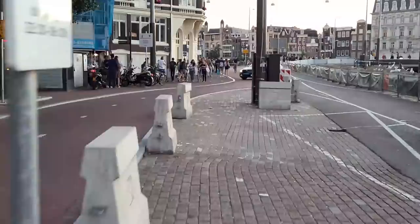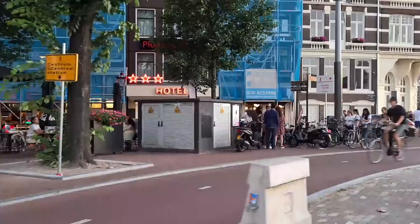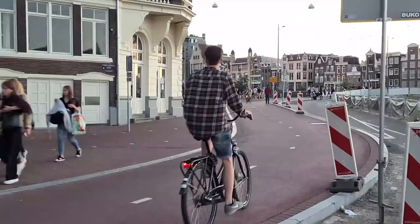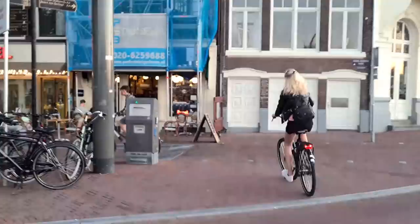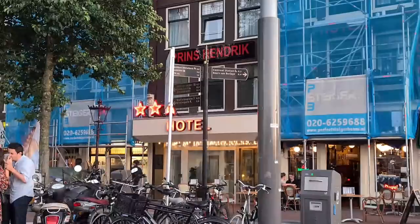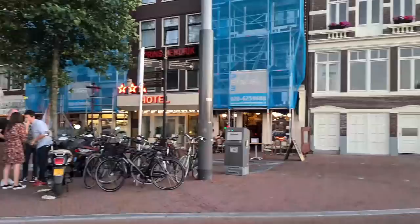So this Prins Hendrik Hotel is where the famous musician committed suicide in the 80s or 90s. It's believed that after some weed or some magic mushroom, I don't know, he jumped from the window and he was found dead by the hotel staff in front of the building. I cannot remember the name of the musician, it's very famous. If you know it, please write on the chat.